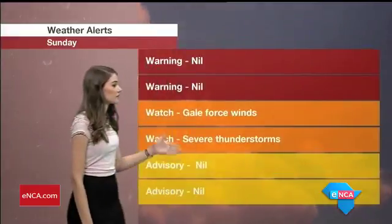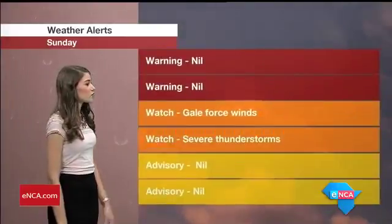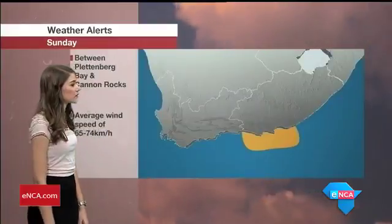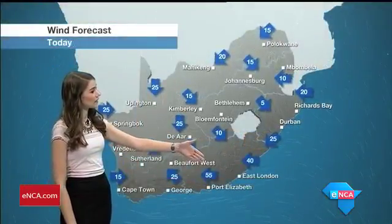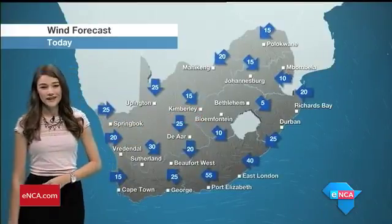There are two weather alerts for today. The first one is for severe thunderstorms, and here the storms may be associated with large hail and damaging winds. There's also a watch for a gale force easterly wind along the coast between Plettenberg Bay and Cannon Rocks. This will subside this evening. And we can see those strong winds on the wind map along the coast of the Eastern Cape, with a moderate wind in KwaZulu-Natal and light winds today on the Highveld.